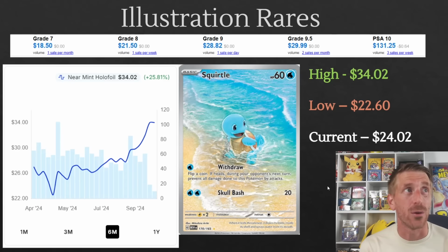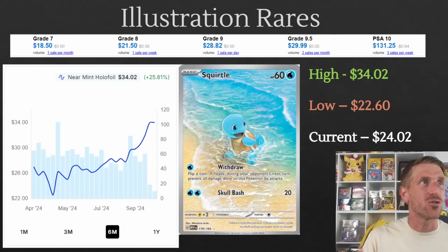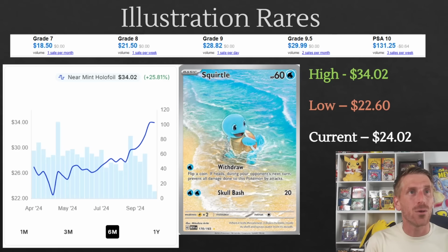This one has jumped up to $34.02, up about 26% over the past 6 months. Its 6-month low is $22.60. It hit that back in April, May of 2024, and then it's just been continuing to trend up ever since then. $34.02 is its current price point here. Again, about 26% above where it was 6 months ago.